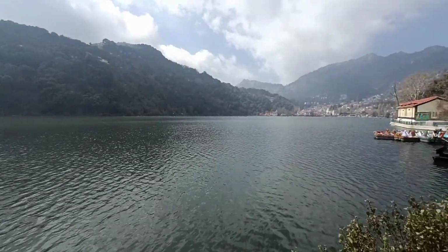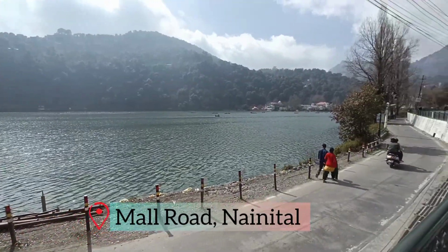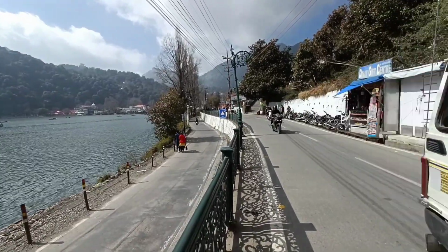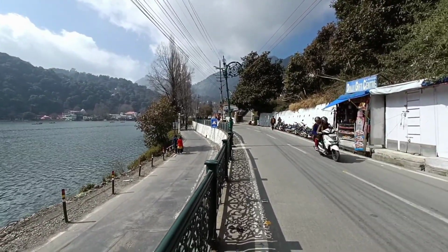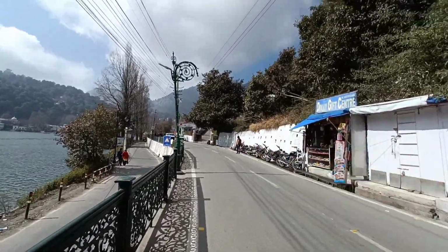We started walking across the Mall Road, which is quite long. As you can see, we started from one corner and we had to go all the way to Naina Devi, but that was the beauty of it. We got to sightsee, walk around and explore a lot on our way to the Naina Devi Temple.